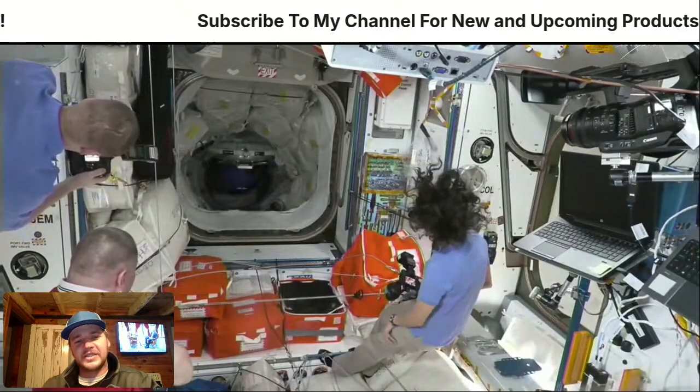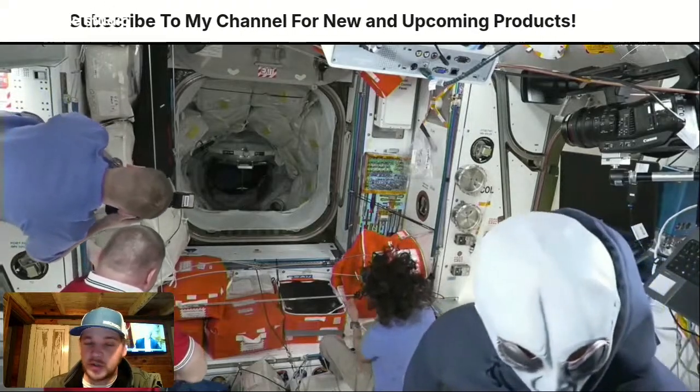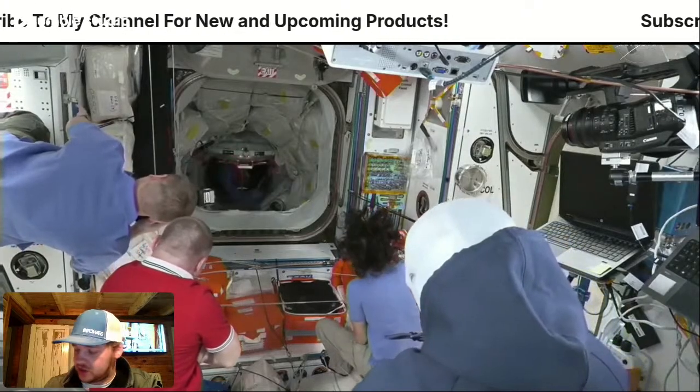It looks like he's inspecting the seal in the tunnel there. He's gone through and making sure everything's safe and just checking everything.